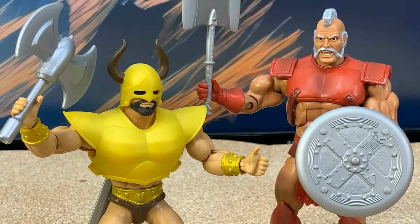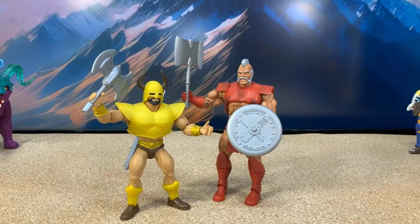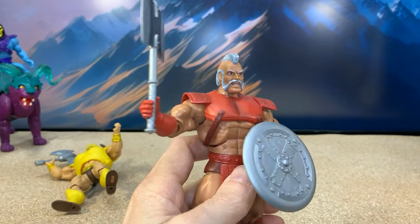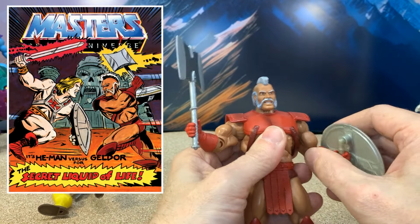So, as you guys know, we got the new Geldor figure coming out, and it promises to be pretty cool. It's going to be an Origins version. Now, this right here is actually the Classics version they released a long time ago. And this, of course, was based on this comic right here.